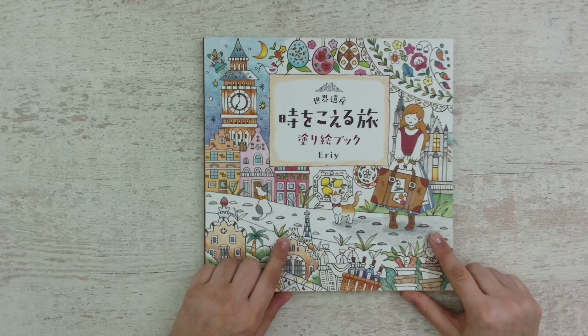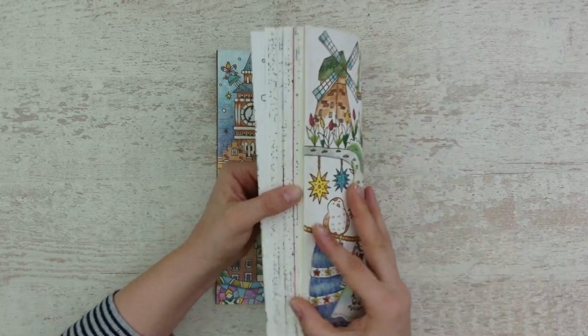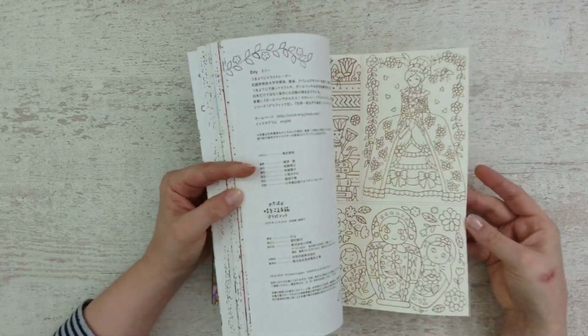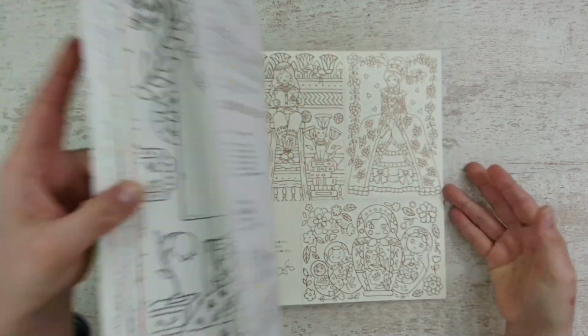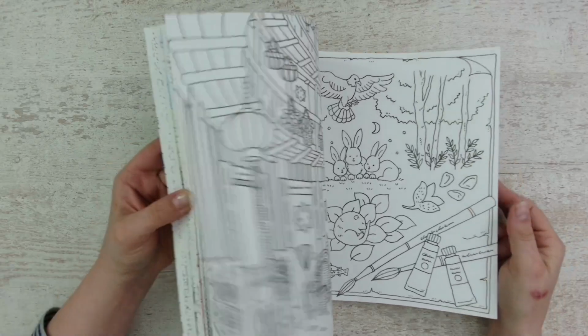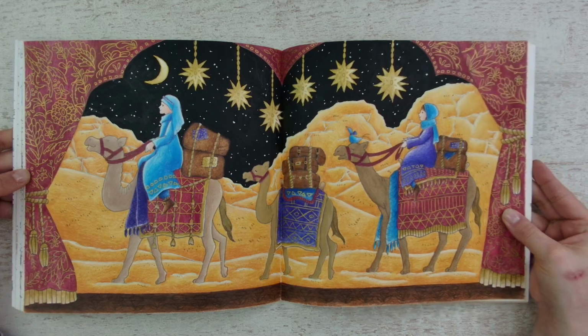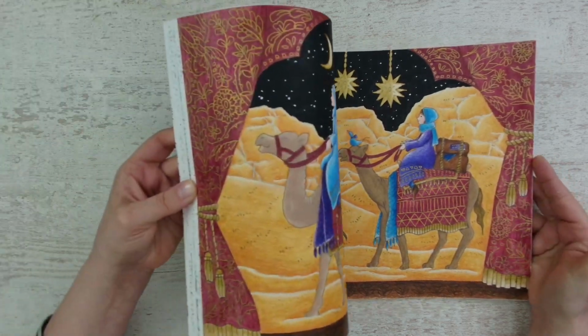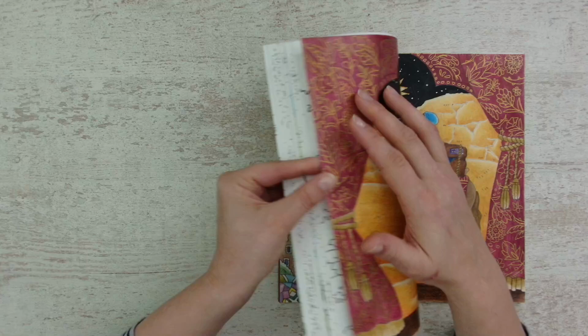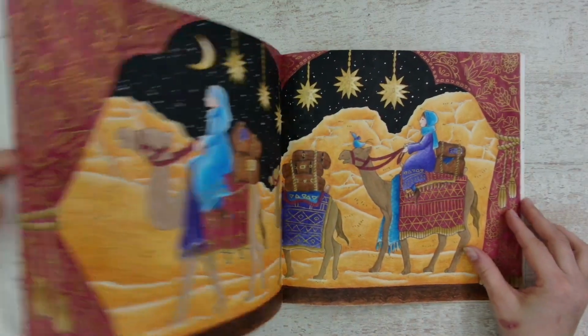Then I have more eerie books. This is World Heritage, Travel Around World Heritage, something like that. I did some pages in it, and you can see the back got little cards printed on thick paper. It's the nice white paper in the book. I've colored this one. Really liked it. It's fun to color, and I've used a lot of gel pen to add the details on the curtains, and yeah, love it.